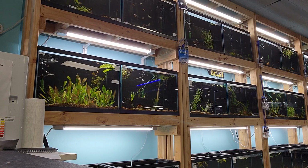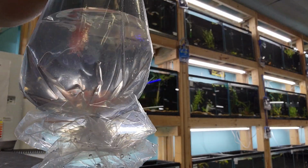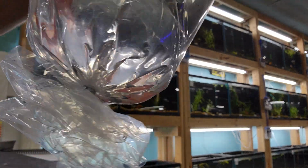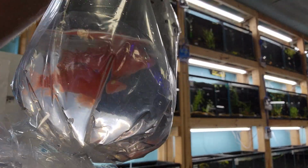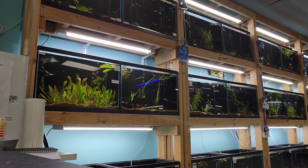Some more peacocks. Sunburst peacocks. Looks like two males and one female, if I can see them correctly. Just want to cooperate. Nice bright peacock for your tank.